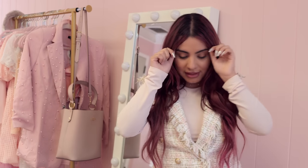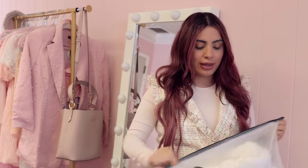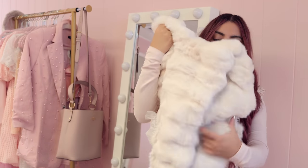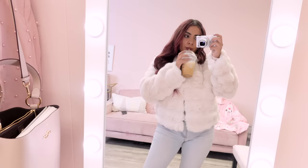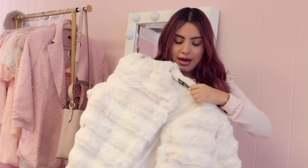Okay, guys, this mountain is up to my knees now. Another fur coat, and yes, this is a white one. We just got a fur coat in every color that I could possibly wear. And you guys, look at this. It's gorgeous. Oh my gosh. This is so beautiful. I cannot.